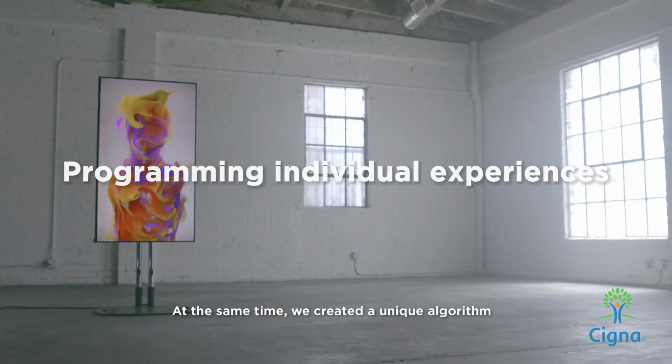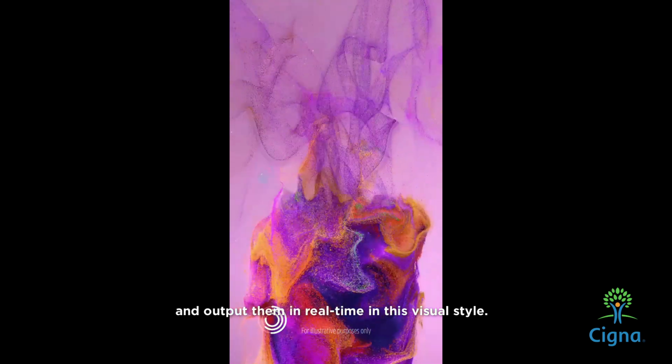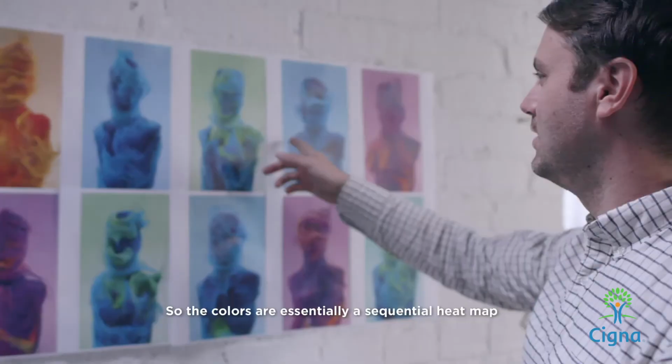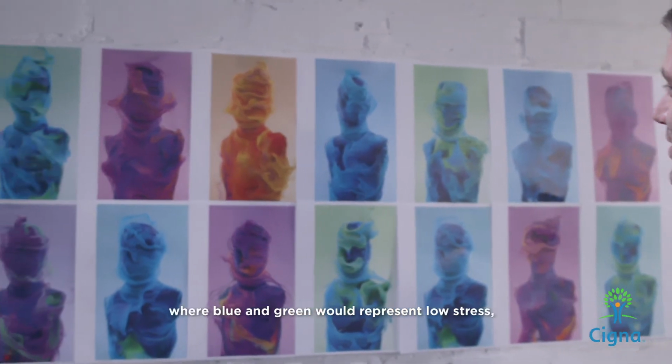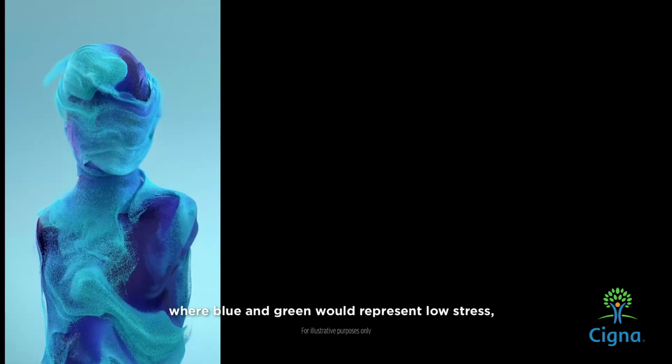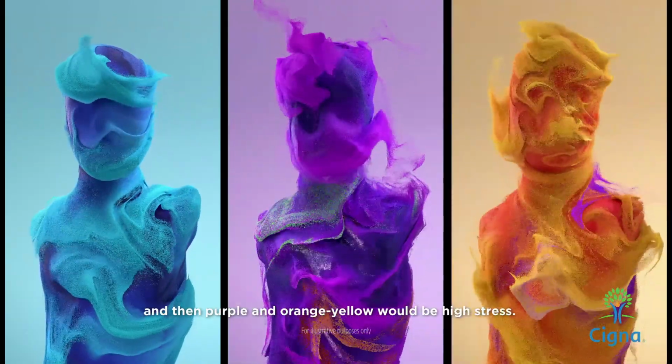At the same time, we created a unique algorithm that could read the inputs from each medical device and output them in real time in this visual style. So the colors are essentially a sequential heat map from low stress to high stress, where blue and green would represent low stress, and then purple and orange, yellow would be high stress.